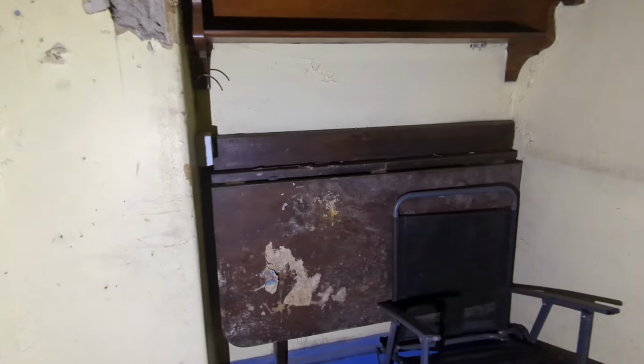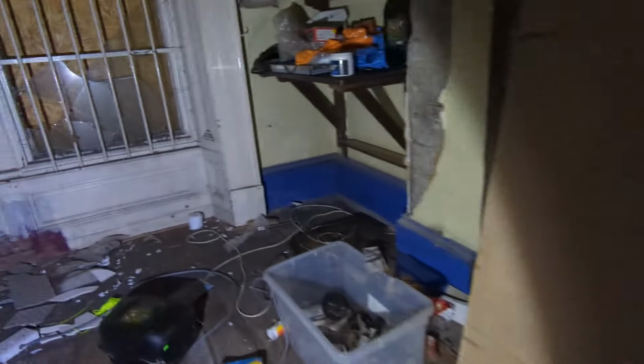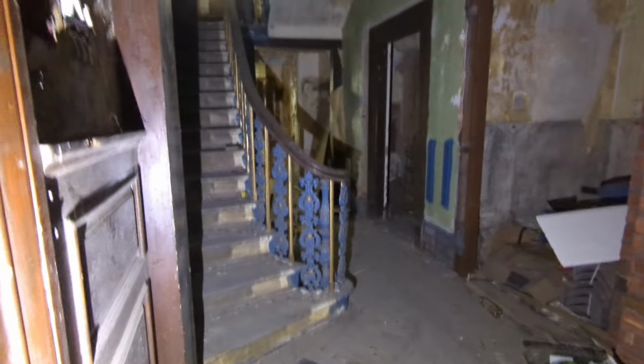It's like a fold out table. This almost looks like somebody is squatting here, or was going to do it up. But obviously people have been having a bit of a session here. This old man looks it. Wow.